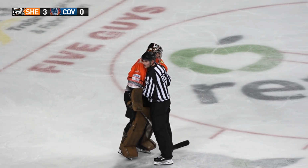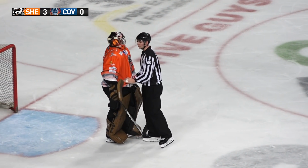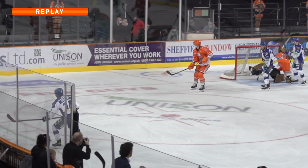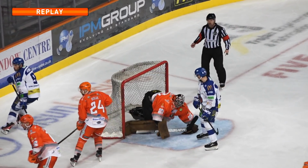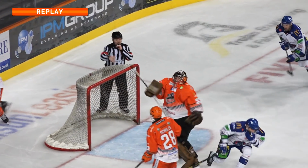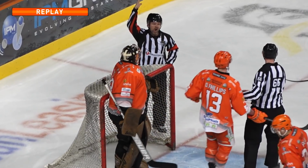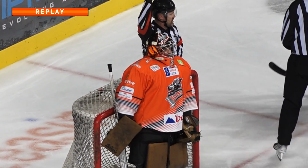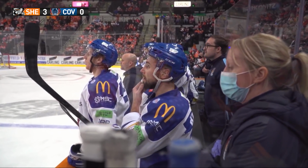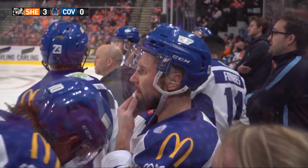And Barry Brust is having to be restrained by Ethan Hardy. He's fired up. Doesn't look to be an awful lot of contact there. Oh, and that's the play. There was already a penalty being called, I believe, for actions on the near side. Well, that is certainly a penalty against Barry Brust, and he's had plenty of those already this season.